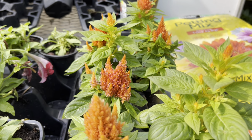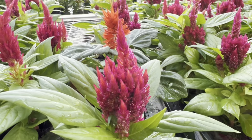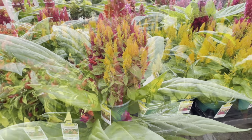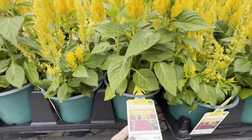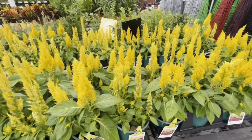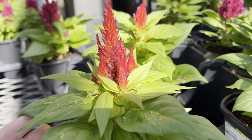Celosia, which is commonly known as wolf-flowers, is a really interesting flowering annual that stands out to me with their bright colorations of purple, red, orange, yellow, and white. These are full sun annuals that bloom spring through frost. I have planted these in my garden many times, probably mostly in containers, and then some in the ground as well, and have really enjoyed having them in my landscape.